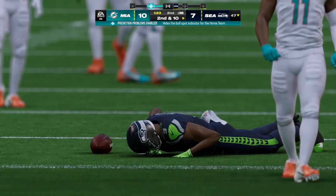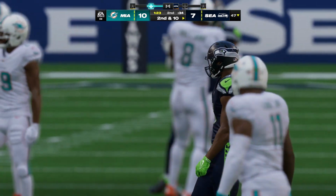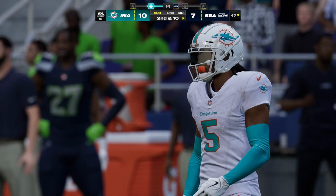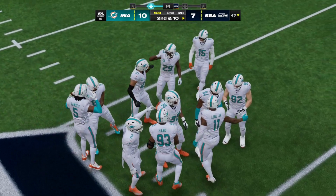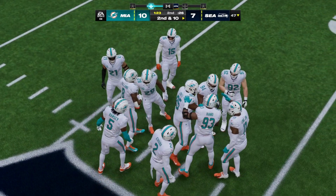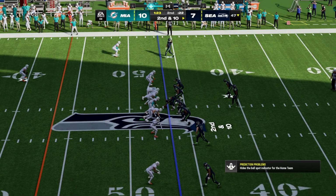Throwing on 1st down, but this one winds up to be incomplete. He was trying to get that one out to his running back out of the backfield, but that one was read and timed perfectly, and they were able to break it up. Smith, an incomplete pass on 1st down. Now it's 2nd and 10.